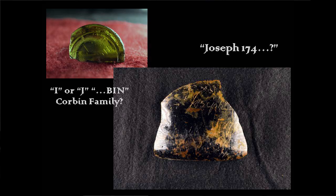So let's get back to our wine bottles. We have some personalized wine bottles at Ferry Farm. You know how you go to somebody's house for a party, you bring a bottle of wine? The same thing applies during the Washington time, except some of the wine bottles had a personalized seal on them. If you were really well-to-do, and I don't think we have any Washington family seals, so they weren't quite up there yet, but if you were really well-to-do, you had your seal put on the wine bottle, and again, anything could have been in it.